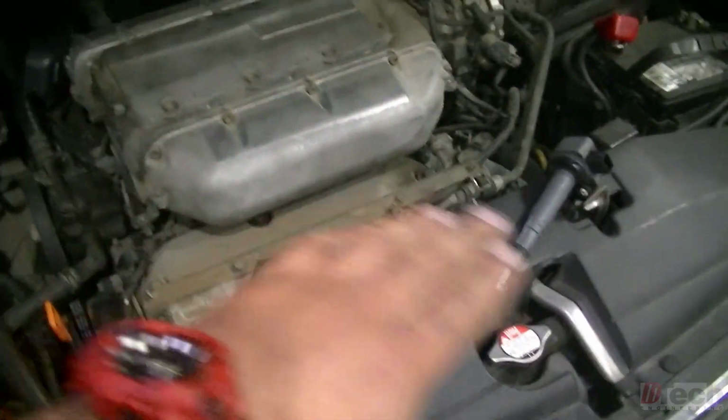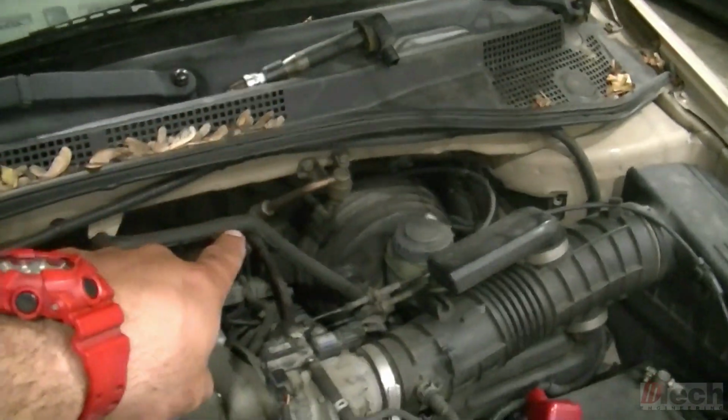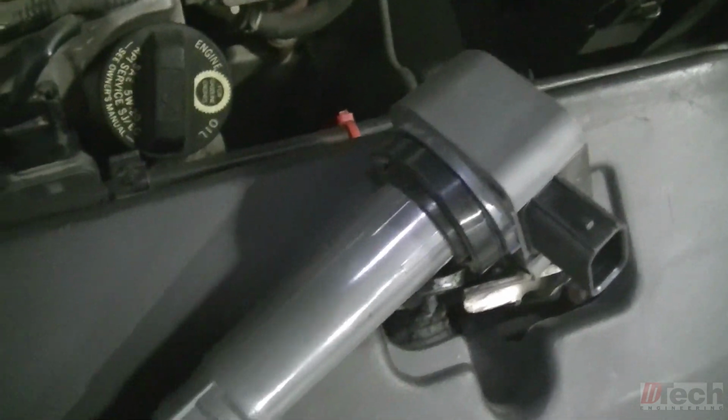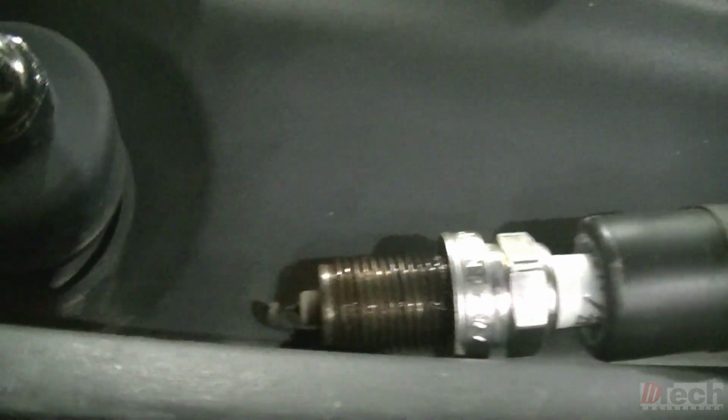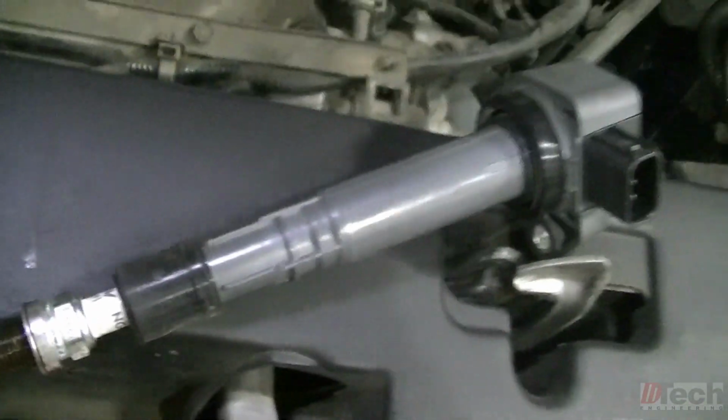I've got both coils and plug removed. I've got this one in the front. This came out of number 4. This one came out of number 3. This one looks to be fairly newer looking than this original one. And you can see the difference in the spark plugs.